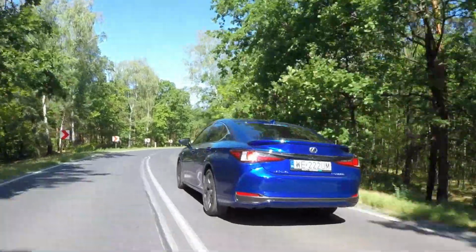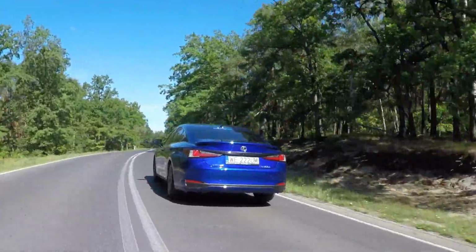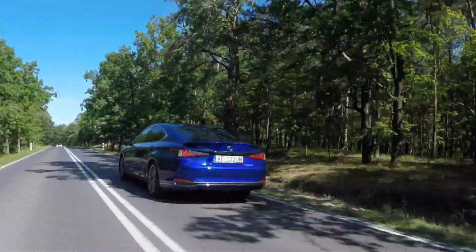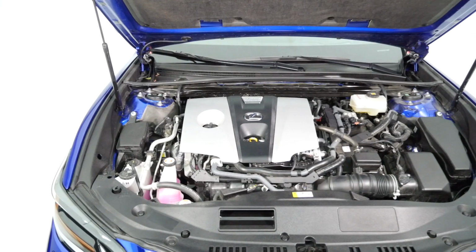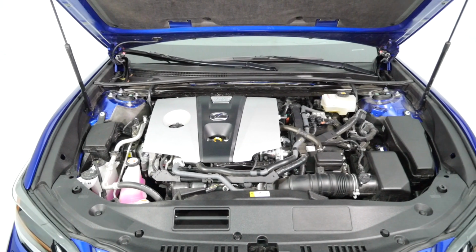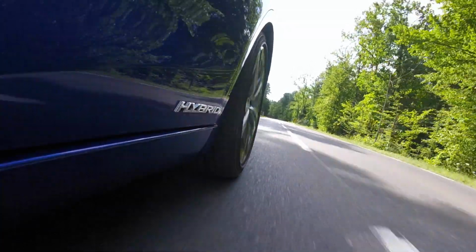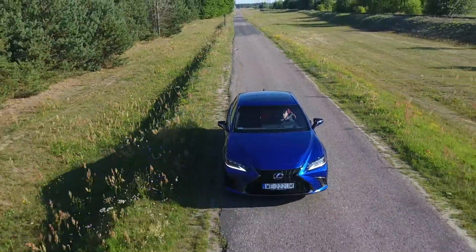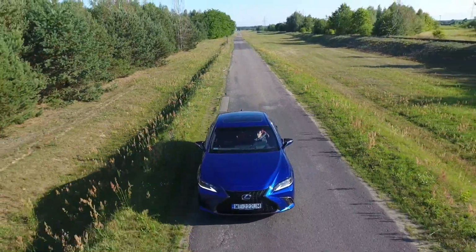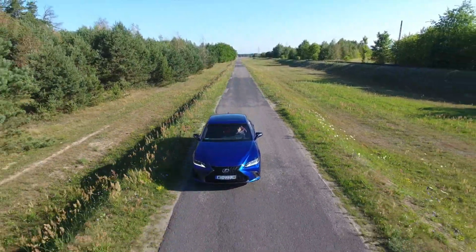In some markets, the ES is available with a 2-liter turbo petrol engine or with a 3.5-liter V6. In Europe, we only get the 300h, which is a 2.5-liter 4-cylinder hybrid producing 218 horsepower. That's the same powertrain like in the slightly smaller Toyota Camry. The 0 to 100 km/h time is 8.9 seconds, making the ES the slowest among its competitors with comparable engines.